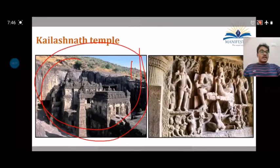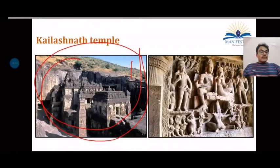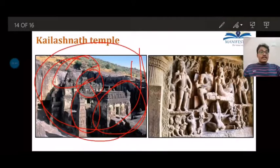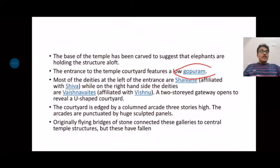One second, I'll mark them out for you so that it will be easier for you to understand. Here you can see, this is the Dvajastambham, this is the Shikara of the temple, Vimana and Shikara. Then this is the Gopuram, these are the hallways which are known as Mandapas. All of these things are present as part of this temple. This temple is entirely richly ornamented.